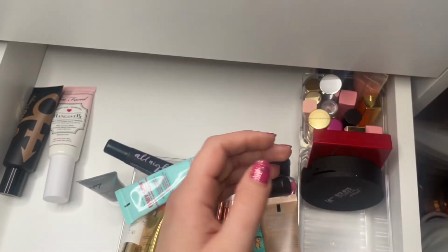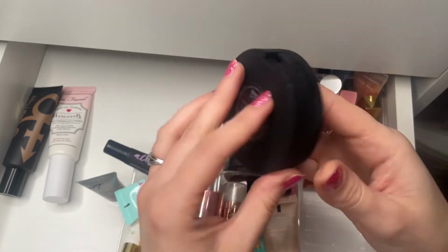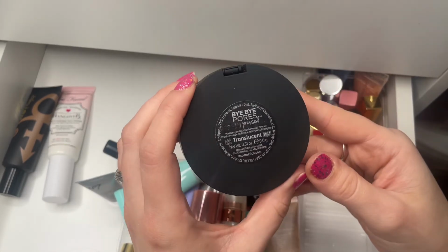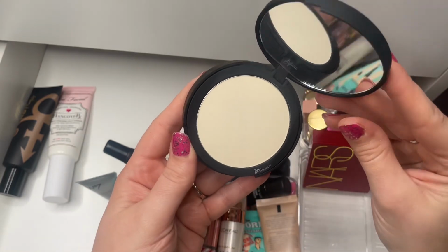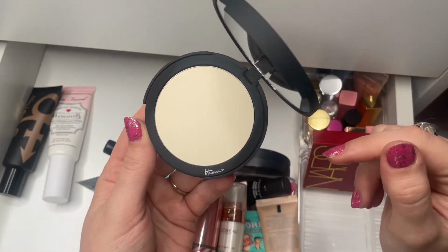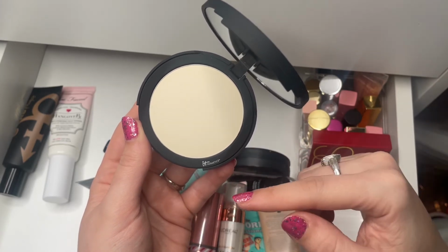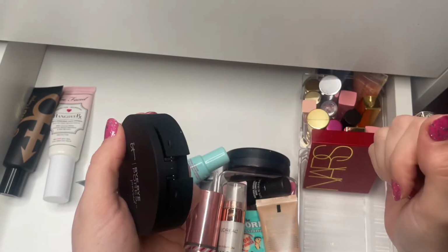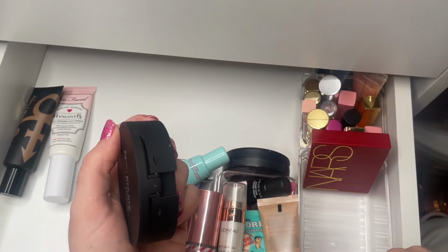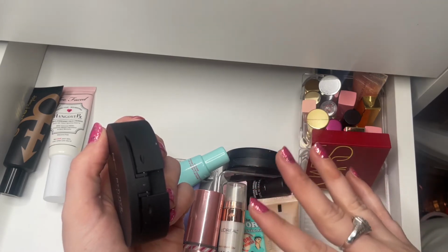So yeah. This one is from It Cosmetics. It's the Bye Bye Pores Pressed Powder. This one is in shade Translucent. I actually have not used this one. I have gone through one of these before, years ago. It is a good powder. It's just not my favorite in my collection anymore. Really, those MAC ones at the very front, those are the ones that day in and day out I go for.